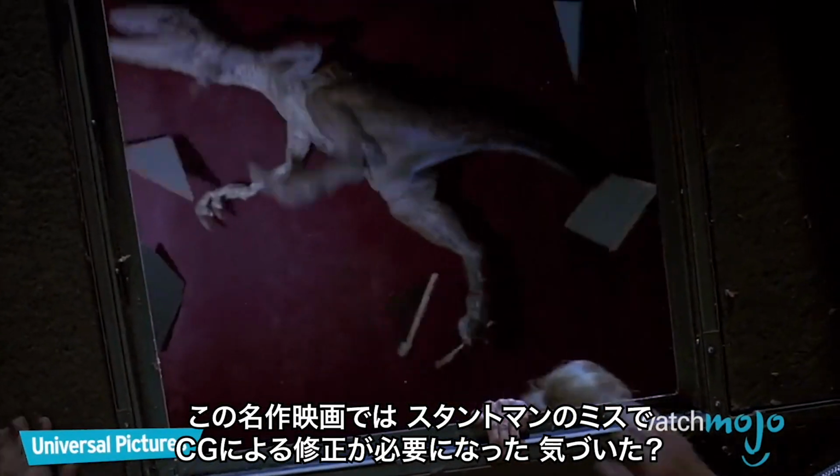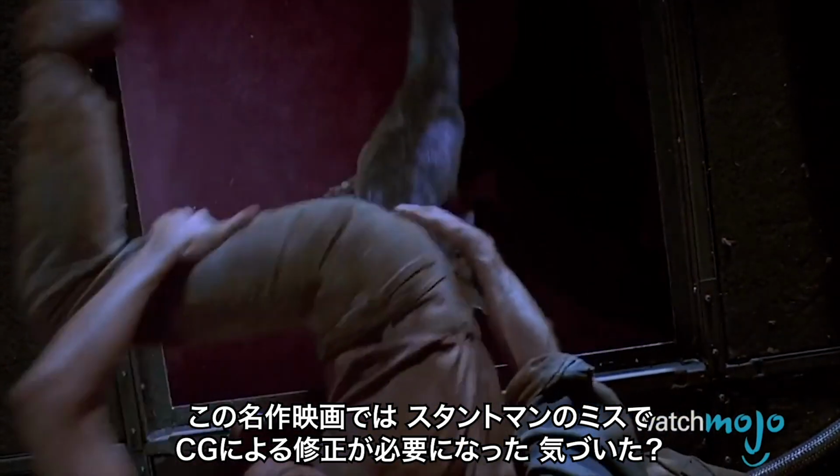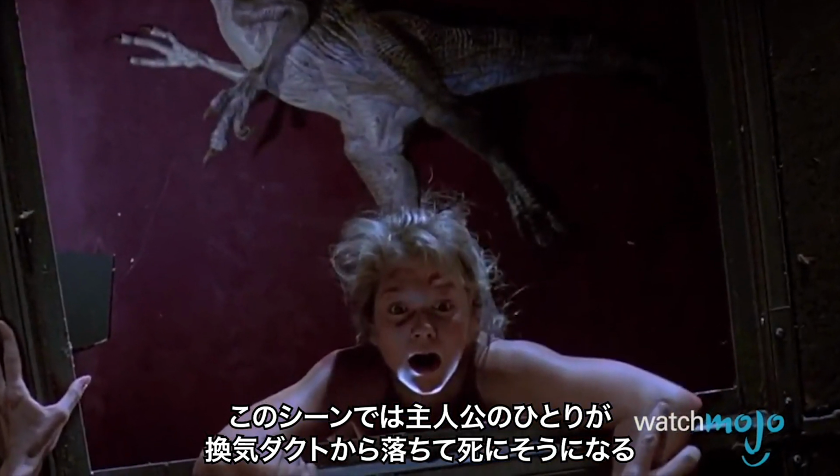In this classic sci-fi adventure thriller, a slip-up by a stunt double resulted in the need for a digital touch-up. Can you spot where? Few viewers can. In this harrowing scene, one of our young heroes, Lex, nearly falls victim to a raptor's gnashing teeth when she stumbles from a ventilation system.